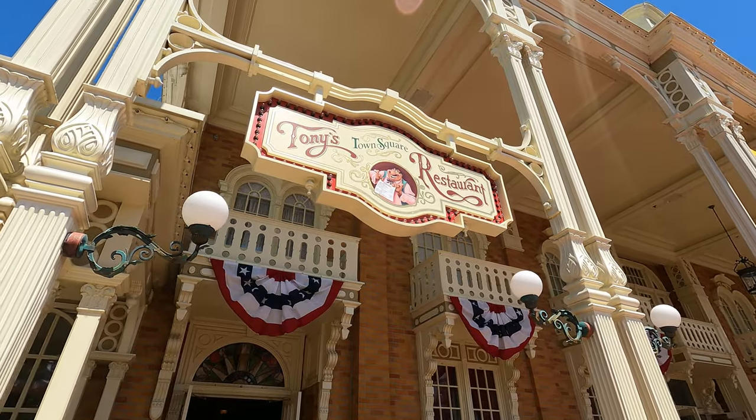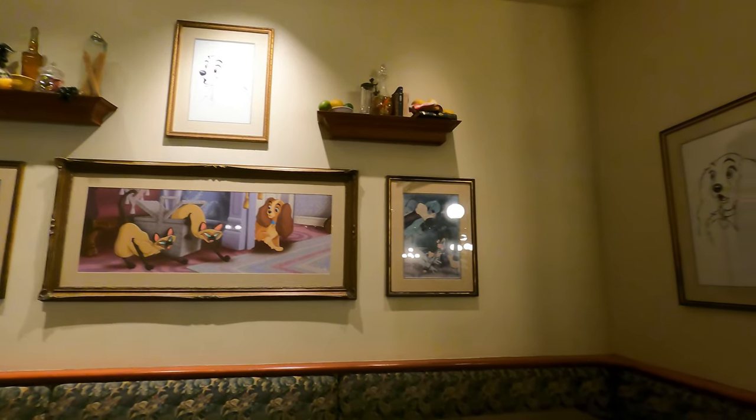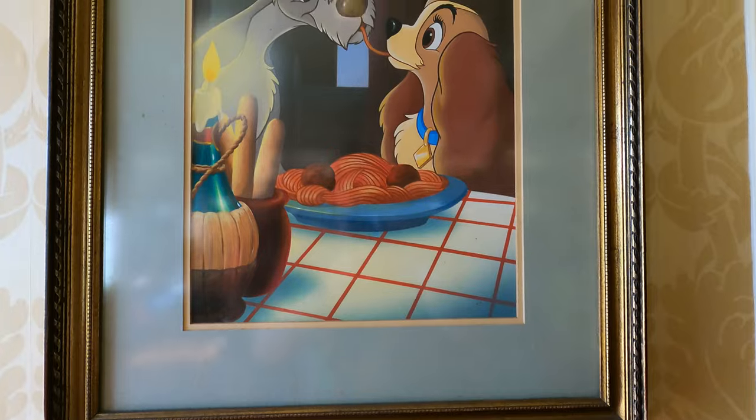You're watching the theme park foodies, and we are at Magic Kingdom to dine at a place we've never dined at before, Sam. Where? Tony's Town Square. Yes, this is right to the right as you walk into Magic Kingdom. If you're walking towards the castle, it'll be on the right-hand side before you even see the castle, and it's themed like Lady and the Tramp. So we've got to get some meaty meatballs.